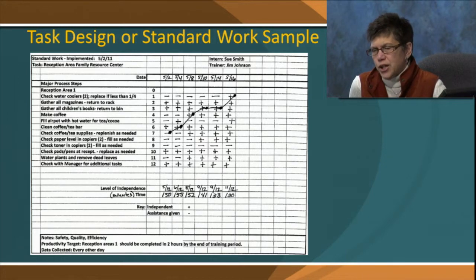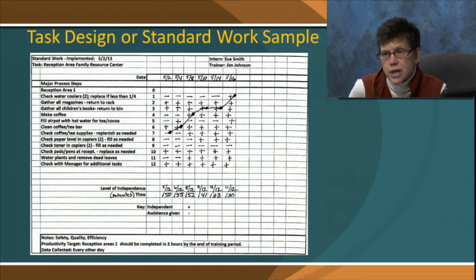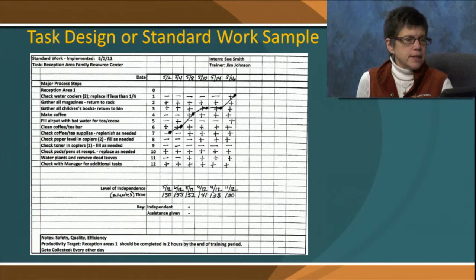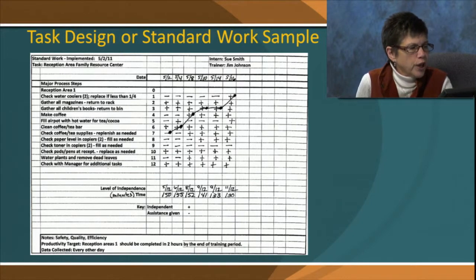This is another way to take information. Our job coaches, our instructors, and sometimes the co-workers are going to help you look at ways to design tasks and track progress. So again, this is a lot of text, but this is a task list for a young person who's working in a family resource center, and they're using a very simple plus or minus way to track information. And you can see pretty quickly that the student is gaining skills, but you can also see pretty quickly that there's a few areas where they're struggling.